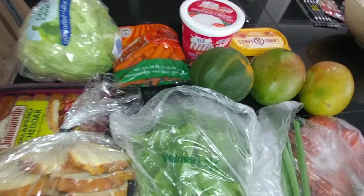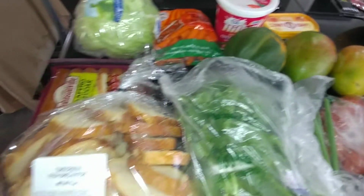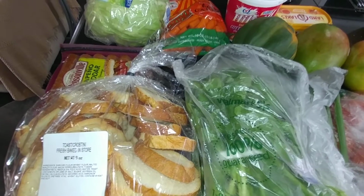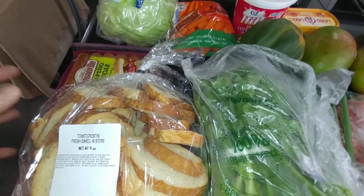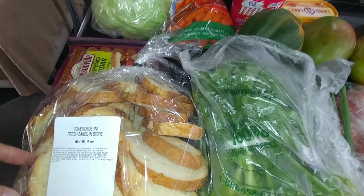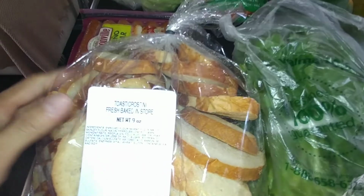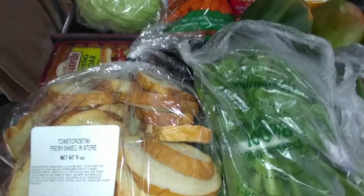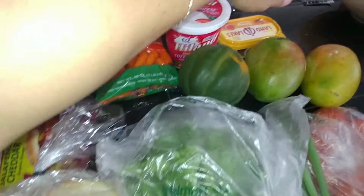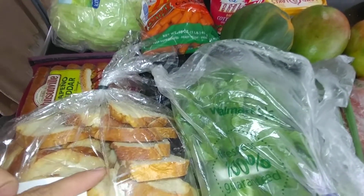Or pwede din siyang itong bread. I grew up eating hard bread. That's why maybe sira-sira ang ngipin ko. So, ito siya dito sa Amerika, ginagamit nila to sa salad nila. Ika-crush lang yan nila to and then put it on top of their salad. Pero ako, pwede ko siyang i-breakfast. Lagyan lang siya ng palaman, yung honey palaman natin, coffee, or a little egg in between.